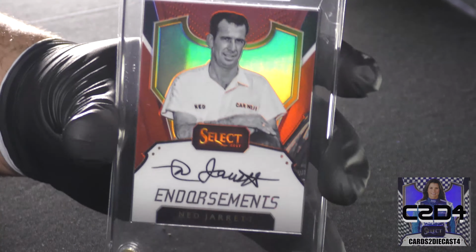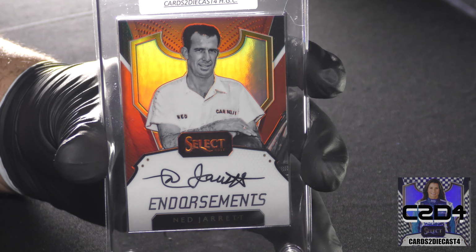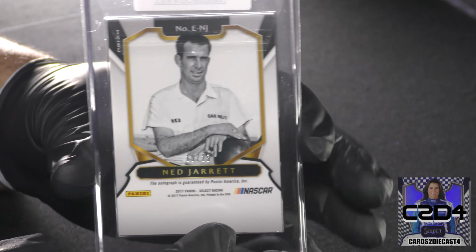And then here we go now with Ned Jarrett. Again, I really haven't been able to say too much for him. I just remember him mainly from the ESPN days, being in the booth with good old BP and Bob Jenkins. But those days have since long gone. But he is still kicking, I believe. 19/25. Thank you very much for Ned Jarrett.